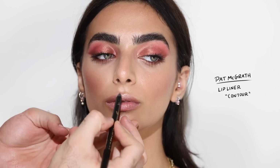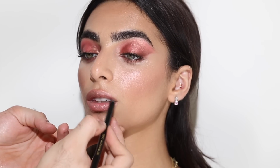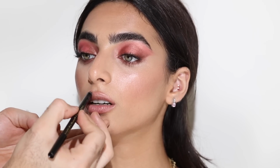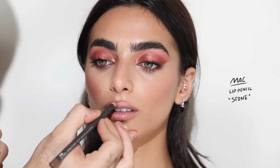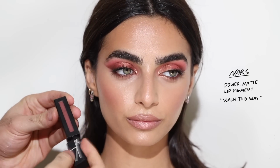This is one of my favorite mascaras. And for lip liner, I'm taking the Pat McGrath lip liner in the shade Contour. And this does exactly what it says. I'm going to contour her lips and line them. And adding a touch of the MAC lip pencil in Stone to make it a bit darker because the Contour shade was a bit light. And I love using these grayish lip liners if I'm using a pink. I feel like it makes the pink much more wearable.